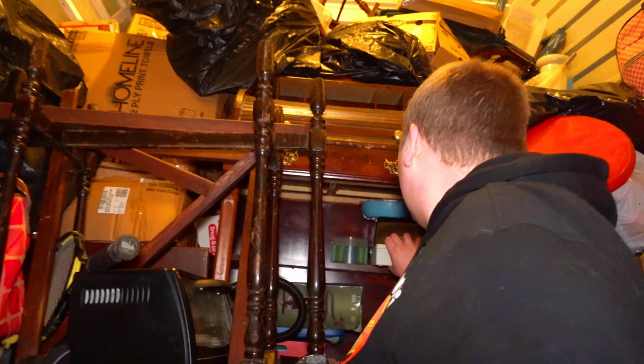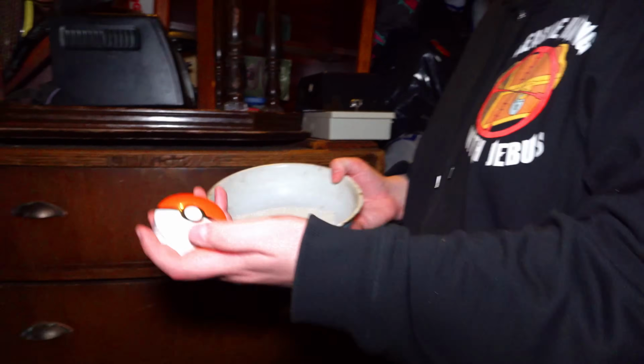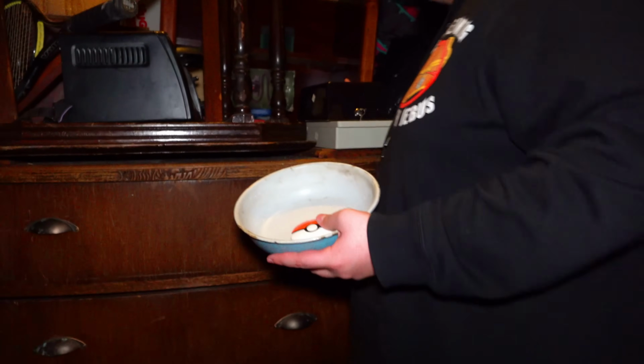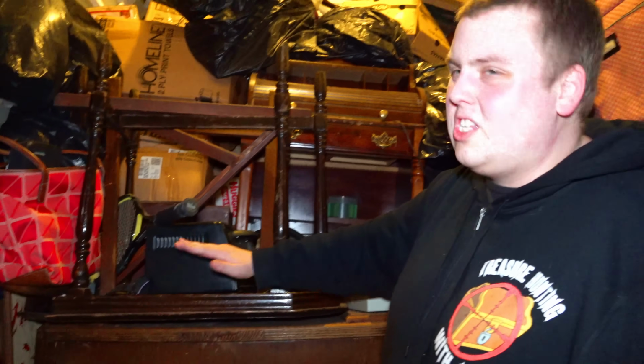Let's see. Dang it. This had me excited for a second because I saw that lock on there. I thought it was something locked, but it's like a floppy disk thing. This is, hey look, a Pokeball. And this is probably like a dog dish or something. But other than that, we got a pump right here. We got some CDs.